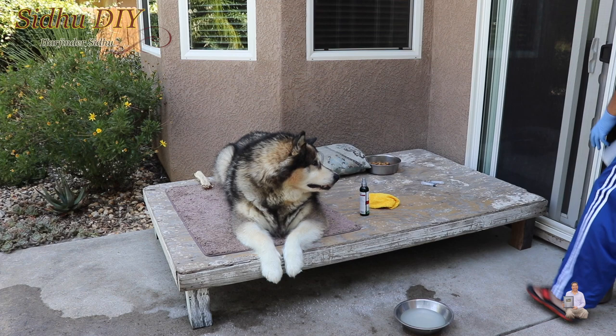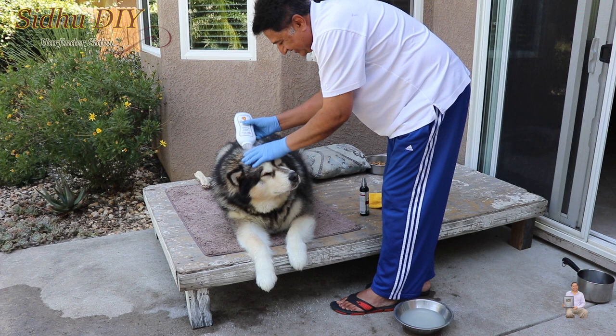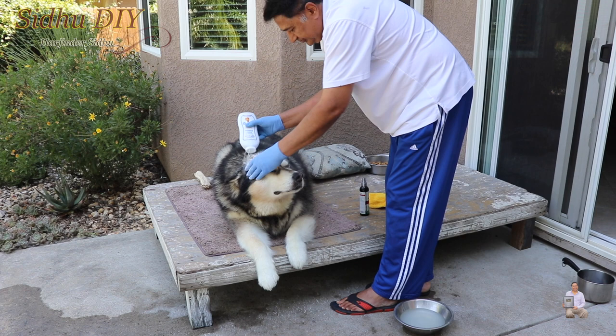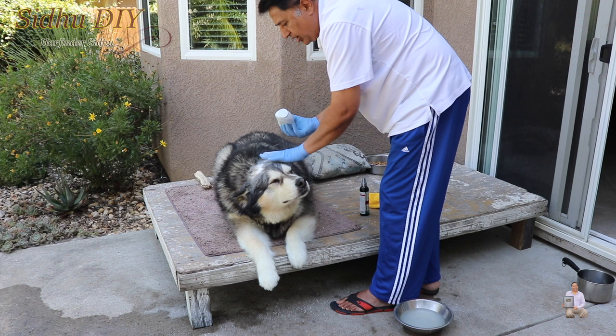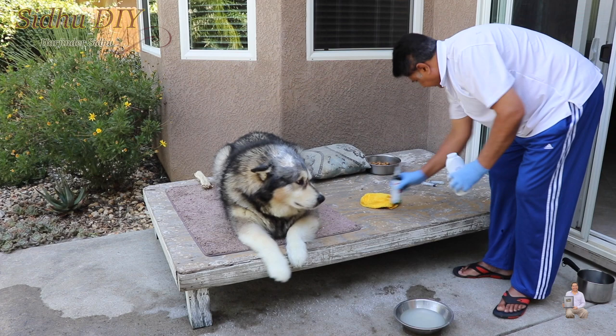Baby powder. Let's put some more. You don't like it? That's going. Once the hot spot spray is dried off, this is what I do. Now Sheru is going to shake it, so I have to go away. Okay, you're all done.